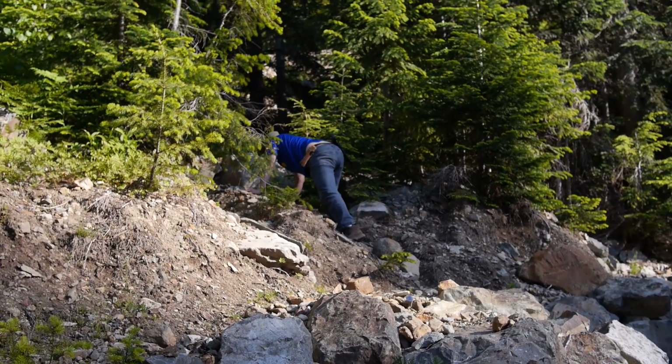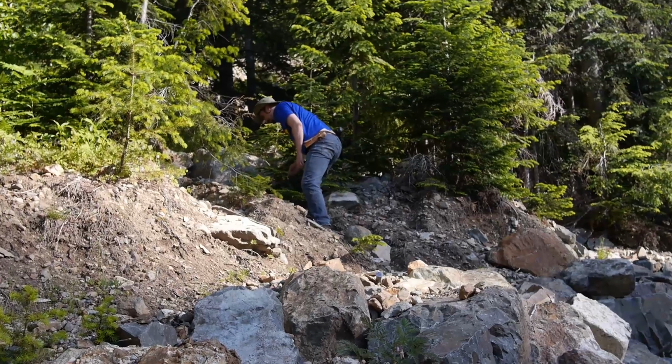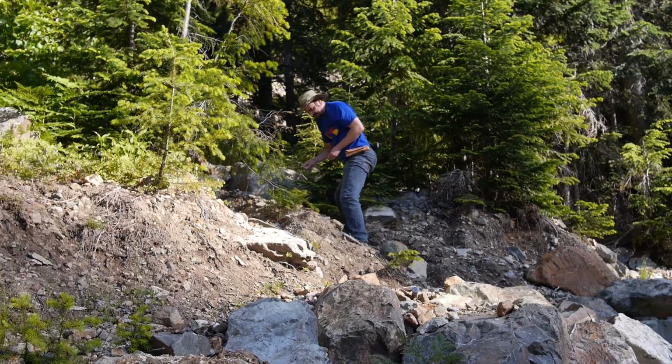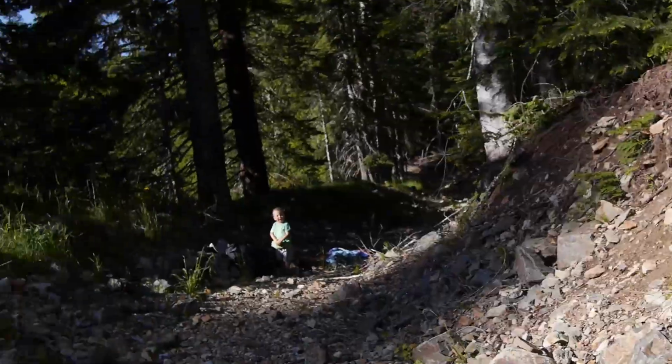Are you finding anything? Yeah. Just taking advantage of the last of the sunshine. Yeah, it does help for looking for rocks. What's up, Teddy?